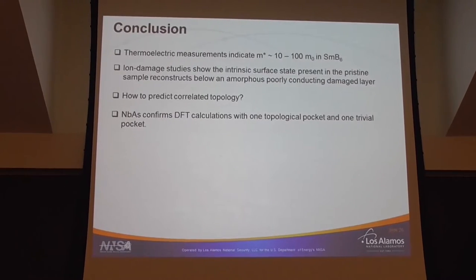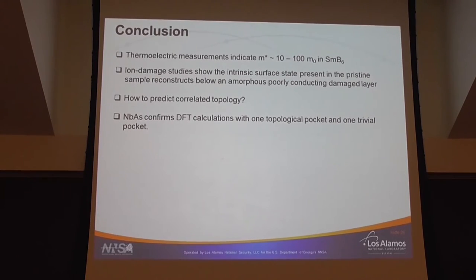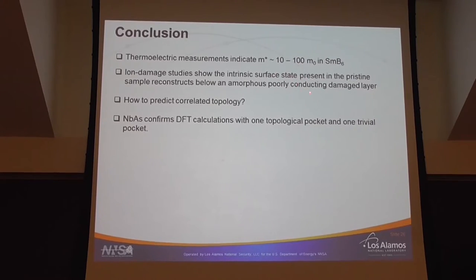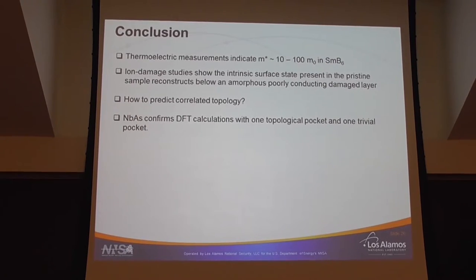Okay, so with that, I will conclude. The conclusions are identical to the outline because, in fact, what I've said is that we have a heavy surface state. We've looked at the ion damage, which we can interpret in terms of reconstruction. And then finally, I've just finished with the niobium arsenide, showing one pocket is topological, one is trivial. With that, I'll thank you for your attention.